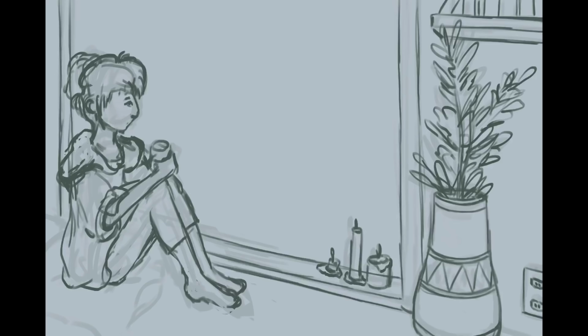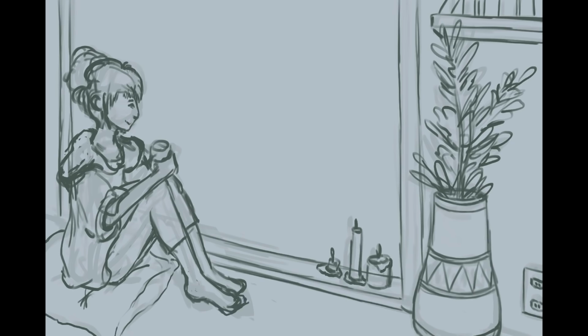My goal with this piece was to really convey that feeling of coziness and being at peace.